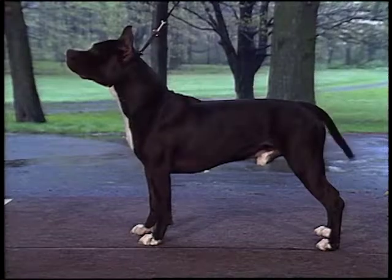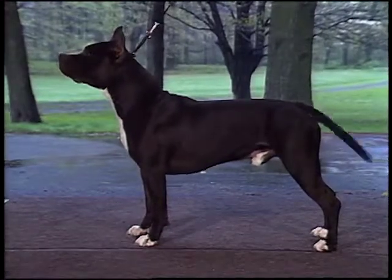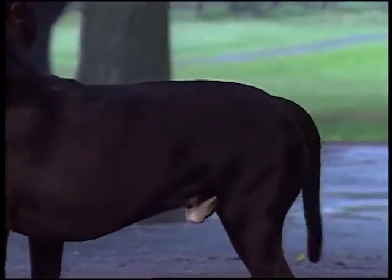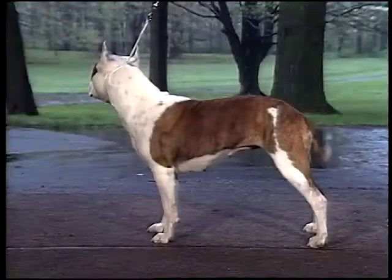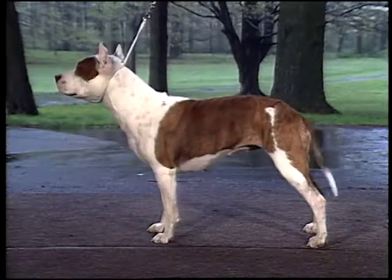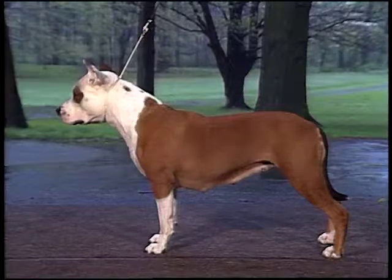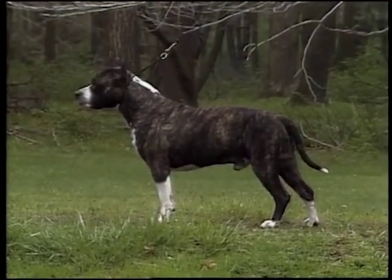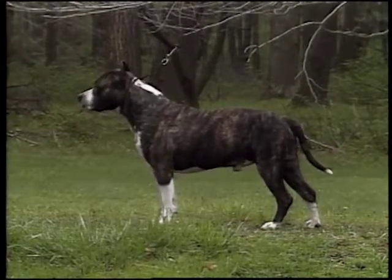This flat top line is a fault. Remember, the Amstaff's top line should slope smoothly from withers to loin, though there is a slight arch of muscle over the loin. This roachback is also a fault. A dippy top line like this is also incorrect. This correct top line slopes smoothly from shoulder to loin, with no part higher than the shoulders.